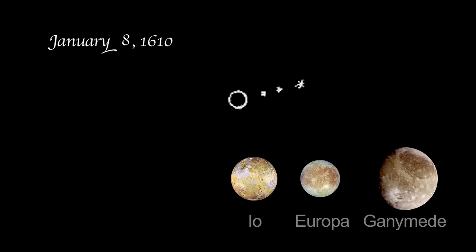On January 8th, he saw a different lineup altogether. There were 3 stars on one side of the planet. Io was the moon closest to the planet, followed by Europa and Ganymede.